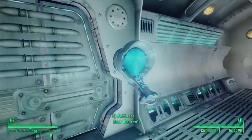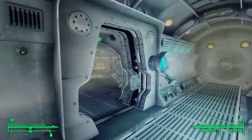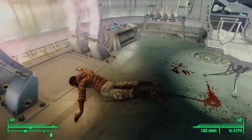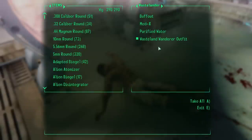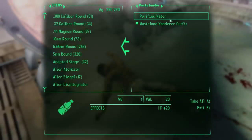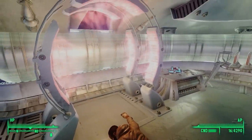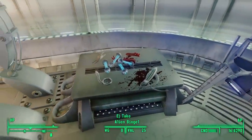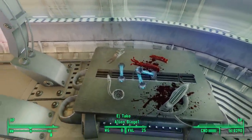Heading out and moving south, we can turn left to activate a wall-mounted terminal, which we can use to activate its corresponding door. Oh, wow. And this scene tells a story, doesn't it? This wastelander managed to free himself and raced towards this healing archway to heal himself, but... didn't make it in time. I think we get a clear idea what he died from.